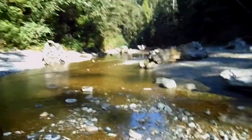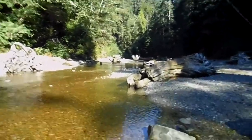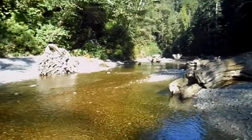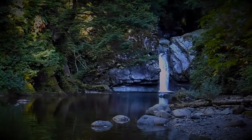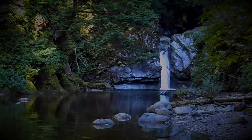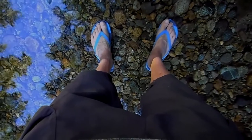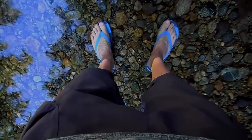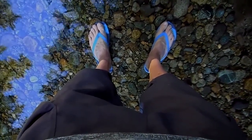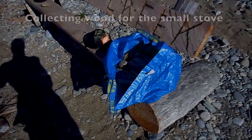Just completed my first full body wash after 6-7 days. Now I'm gonna go check out this little waterfall they have up here. This definitely feels good on the feet. Started getting a hot spot yesterday and it's feeling better already. Especially that we don't have to hike another 15K. One of my many uses for the IKEA bag.